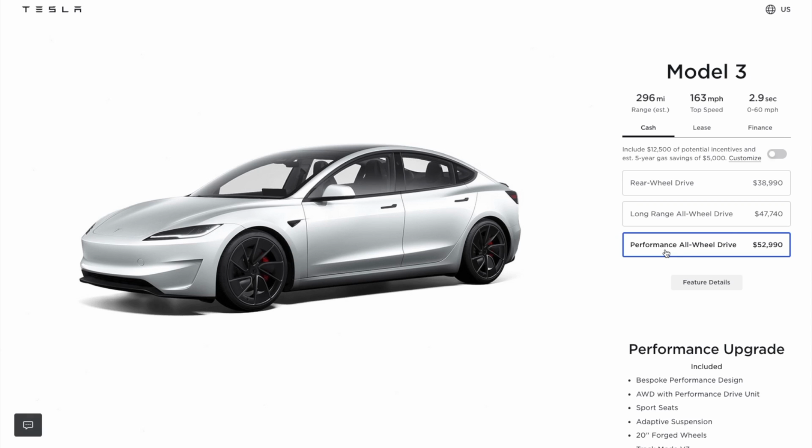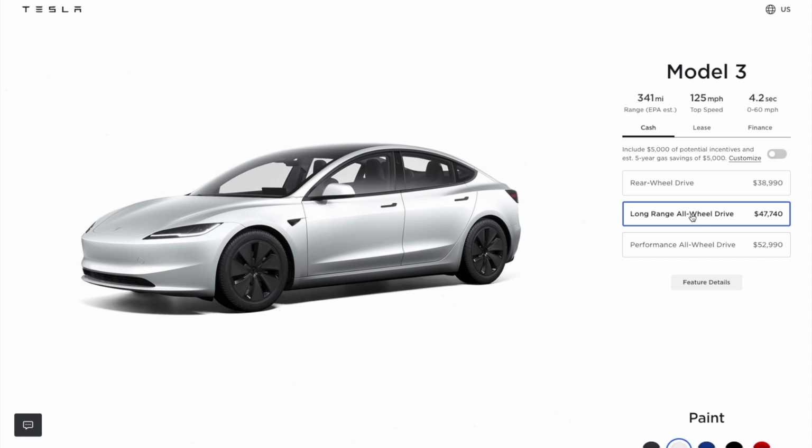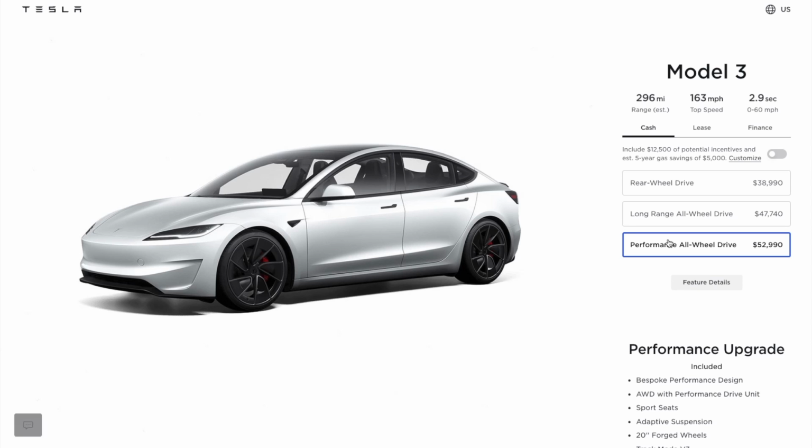And of course the biggest news is that if you qualify for the 7,500, which you get at the point of sale, when you take delivery of the car, it's actually cheaper than the Long Range version, because the Long Range version does not qualify for the 7,500 because of the battery that they use in the Long Range, and the battery that they use in the Performance is different. Really, really cool. I'm so excited that they finally release a Model 3 Performance today.